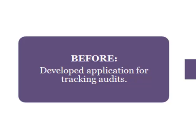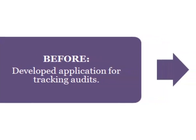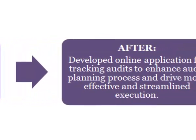Let's assume that this student left the organization before the new application was implemented, and as a result, he's not really sure if there were measurable changes that occurred as a result of his work. In this case, he simply had to ask himself what he was trying to accomplish with the task. Why did he take on this project? When he did this, he was able to come up with this revised bullet.